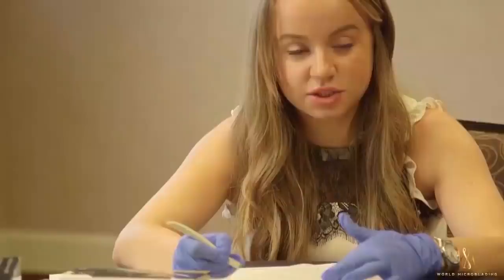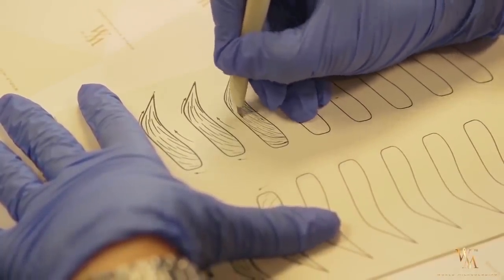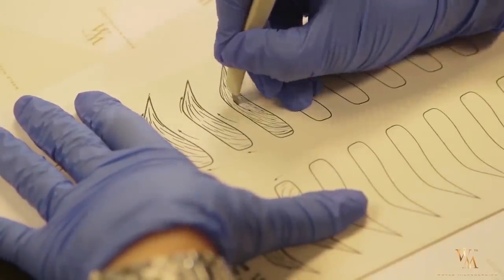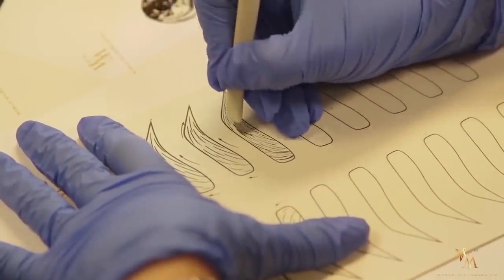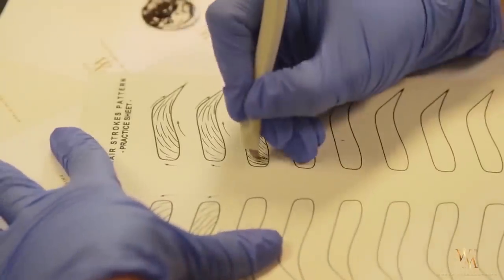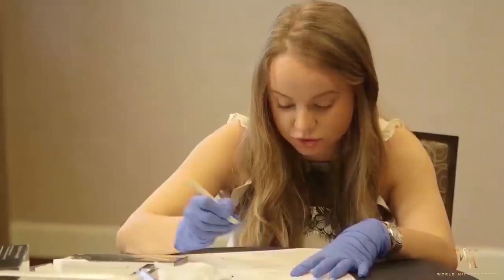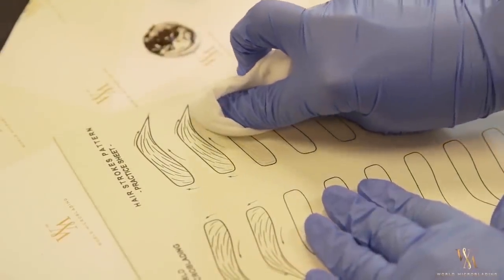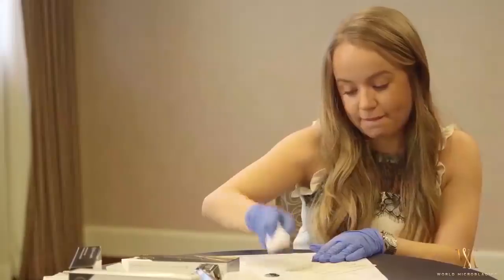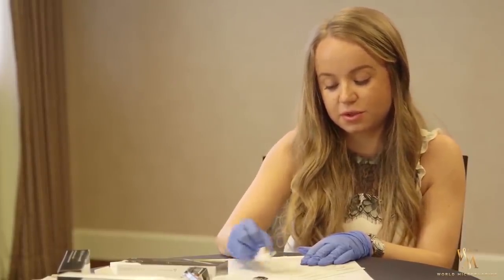And then I come back at the transition cover up, the 5th area, and I add strokes in between, coming from both directions. And then I just come back wherever I feel that I need more strokes. And then I just come back and wipe and check my work. And this is basically how your first step should look.